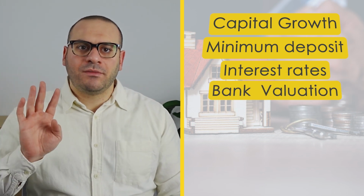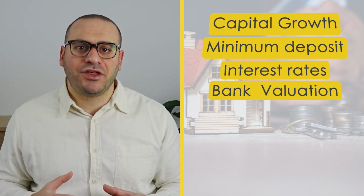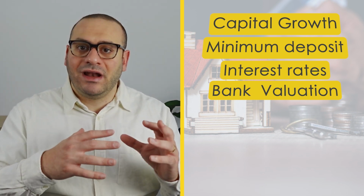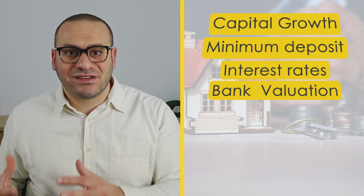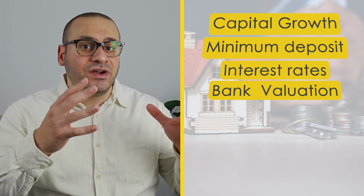Fact number 4 that you must know about: bank valuations. Like any loan, you need a bank valuation for an NDIS property. Generally speaking, an NDIS property is valued as a residential property. The valuation report comes back with a shortfall. For example, you buy a property for $700,000, it gets valued at $650,000, so you as an investor have to contribute another $50,000.